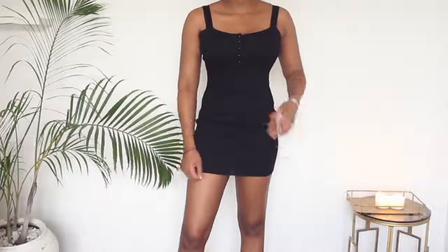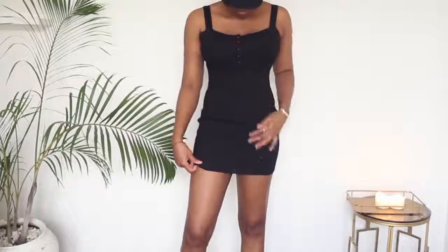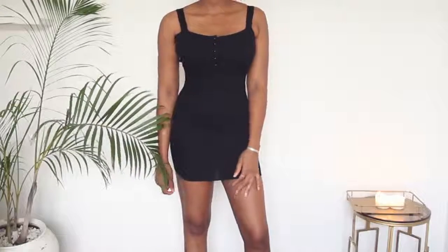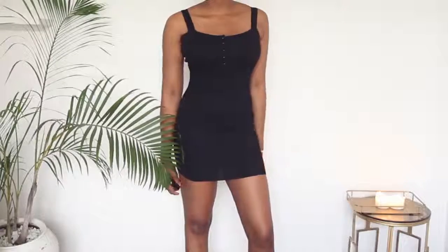The last three items that I have here are dresses, and this black dress here is really short. I wasn't expecting it to be this short. The material itself also causes the dress to hike up a lot, and maybe because I was already conscious of the length, I wasn't happy with the fact that it just kept pushing up. So it's a really good dress. I really like the style of it. I like the fitting of it. However, it was just too short for me, so I'm going to give this to one of my small sisters.